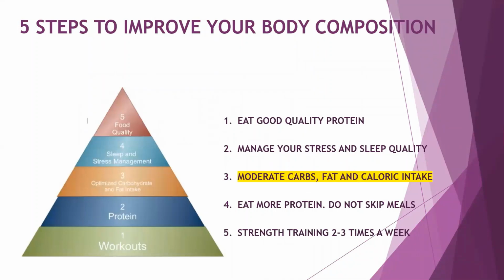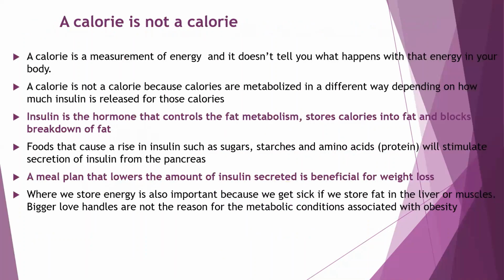So the steps to improve body composition, like I mentioned last week, is to eat good quality food. We start with protein, and then today we're going to go over carbohydrates, fats, and we are going to discuss managing stress and exercise, strength training, in the future calls that we're going to have. But basically, our focus is to optimize all the components and all the interventions that help us improve our body composition, because that is what's going to make our weight loss sustainable and what's going to help us preserve not just muscle mass, but also muscle function.